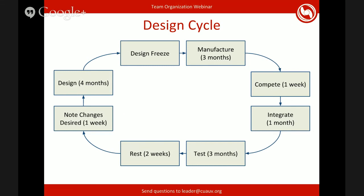And then, looks like I goofed right here. So after we manufacture, we integrate. Sorry about that, guys. I'll fix it when I upload the PowerPoint. Integration is about a 1 month long process followed by testing. We test for approximately 3 months. That's about 300 hours of testing just for us.